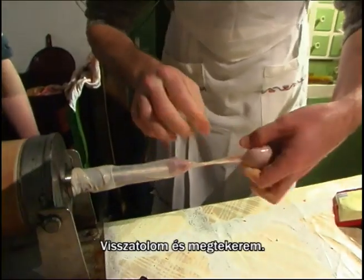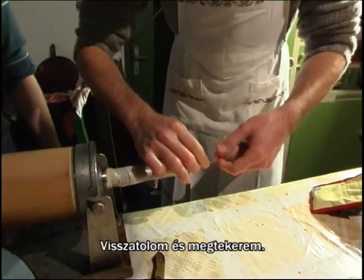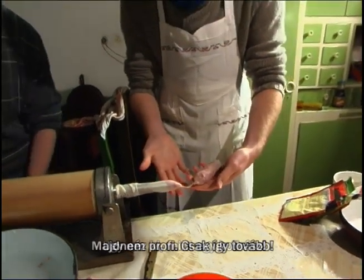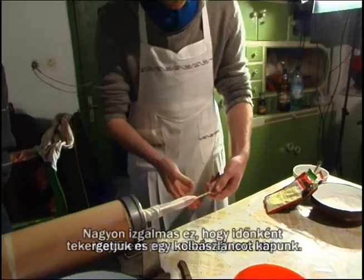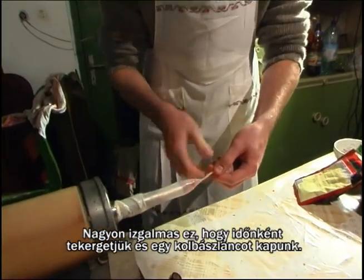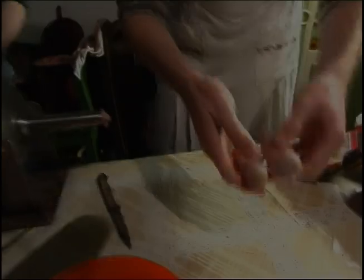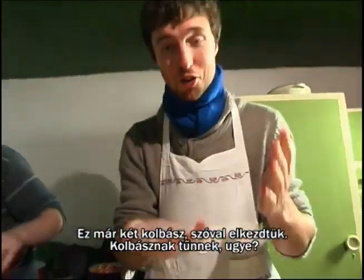And so I just push it back, and then. Pretty well formed. Twist, that looks like a sausage! Almost professional. Let's keep it up. That's quite exciting. The idea is that you just keep twisting it every now and again and it makes a string of sausages. Well, that's two sausages, so we've begun.